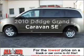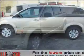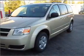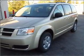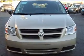Check out this 2010 Dodge Grand Caravan. Everything you need under one roof with this great vehicle. With a reliable six-cylinder engine connected to a smooth shifting automatic transmission, premium wheels give a more luxurious look.